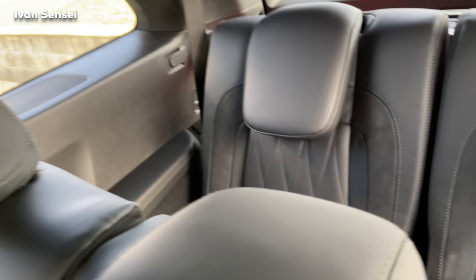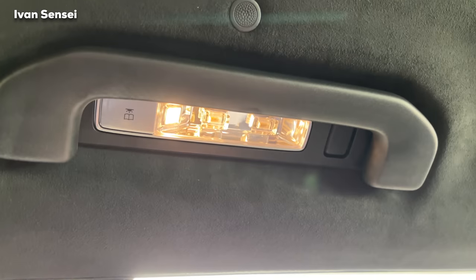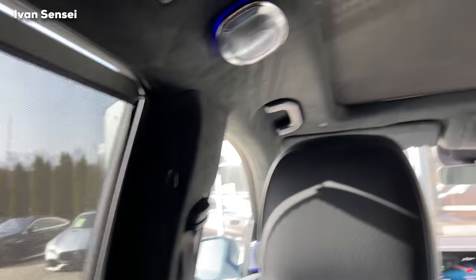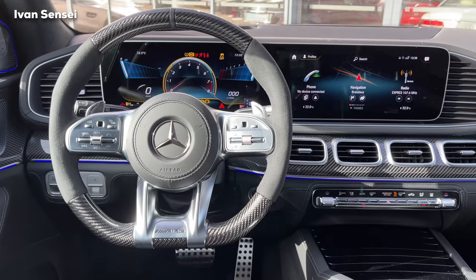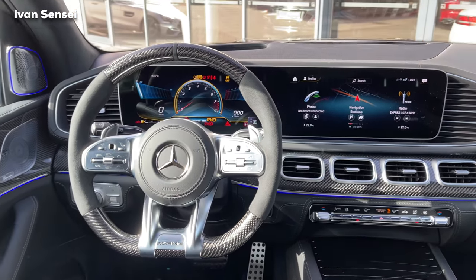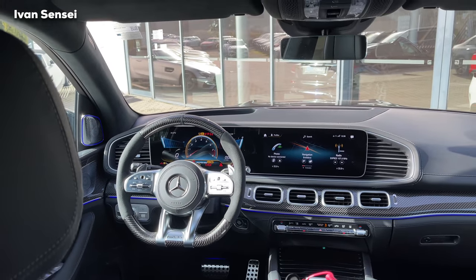And we have also a third row. And you can see speakers there, there, and also here. Here is also one vent and lights, microphone. So total comfort here in the second row of the GLS 63. You can see the front, how the interior looks from the rear. Really premium and comfortable interior.